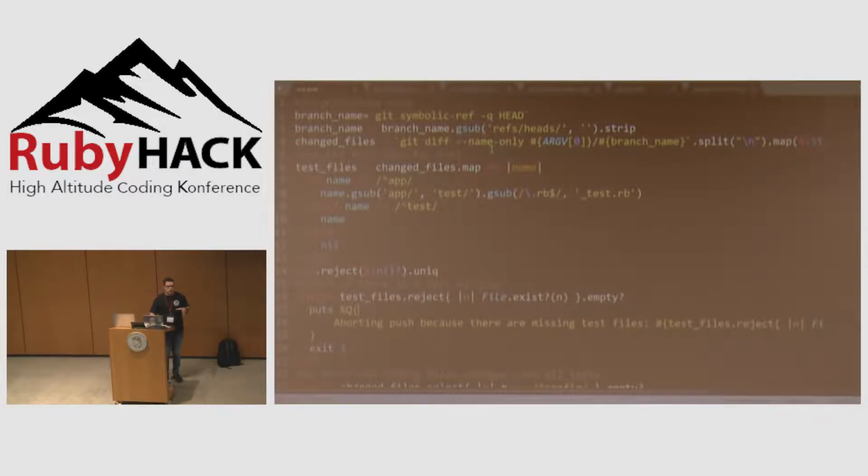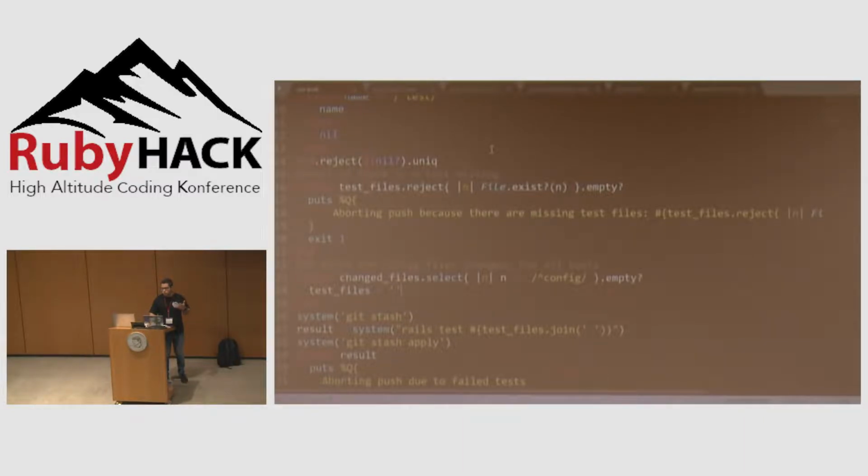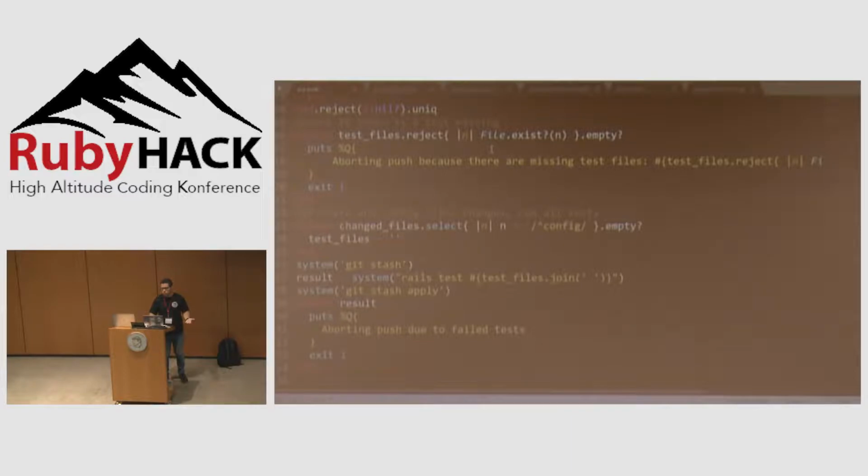Then I check if any of these tests don't exist. If it's not there, the push is aborted because there is a missing test. Otherwise, if there is something changed in the config directory, you need to run all the tests before pushing. I do a git stash to prevent any uncommitted change from making the tests pass, and then it's missing on the server and nothing works there. Then just run Rails tests passing the file names, and that's all. If the test exists, with non-zero results, I abort the push. That's the same logic, but it helped fix a lot of broken builds in the CI server that we are using.